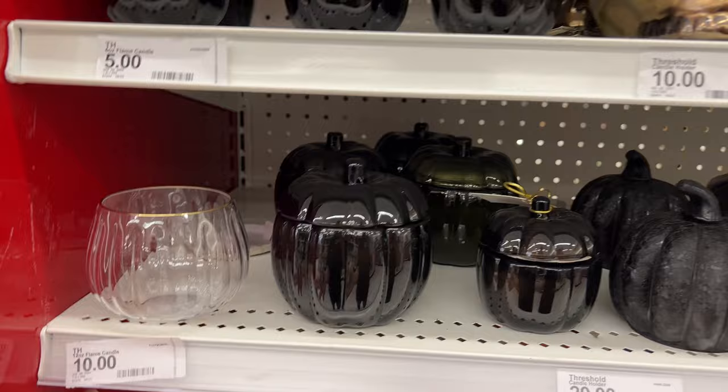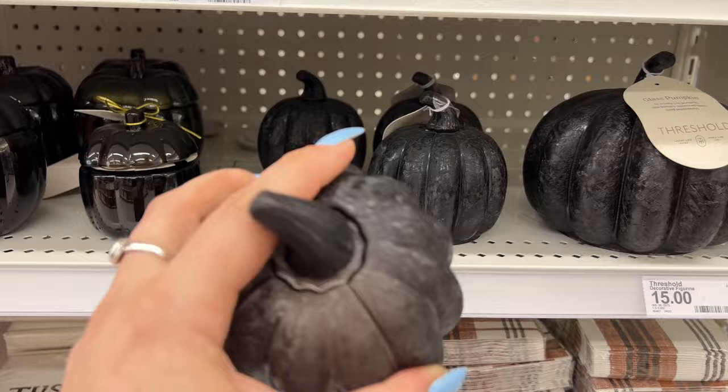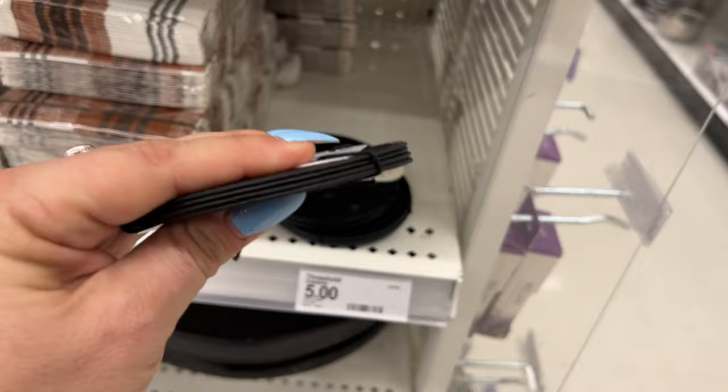Look at these pumpkins. Oh wait, they're decorative. Are these candle holders for $20? They're glass. The prices seem a little off here. So they have the disposable napkins for $3. I really love that print. These coasters are nice. They're like leather. Set of four for $5.